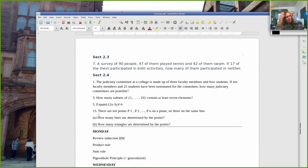Okay, question 7 we did in class. Principle of inclusion exclusion lets us know that 47 plus 42 minus 17, that's the size of the union of tennis players and swimmers, which will turn out to be 72. And then if you subtract that from the size of the universe, you get the size of the complement, which is 18, participated in neither.